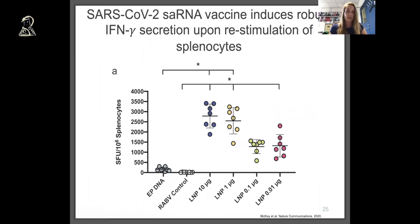So we also wanted to characterize the cellular responses. So we did this by taking out the splenocytes from vaccinated mice and re-stimulating them with the peptides from the spike protein, and then looking at interferon gamma secretion. On the y-axis, we have spot forming units per million splenocytes. On the x-axis, we have all of our groups, so electroporated DNA, our rabies control, as well as the four different groups of self-amplifying RNA.